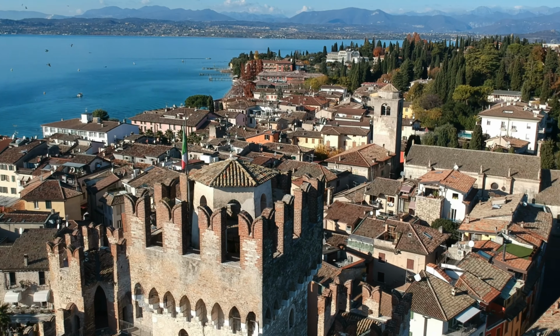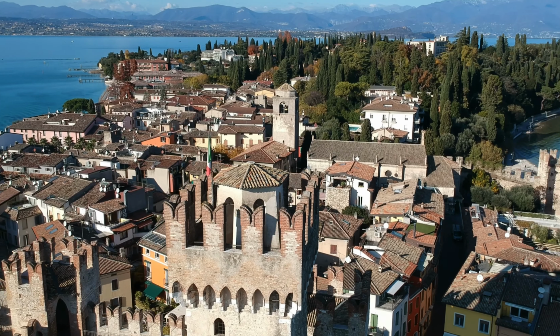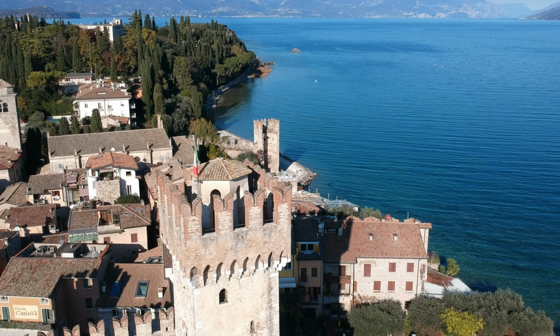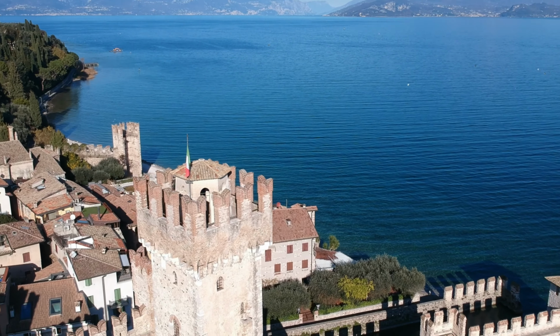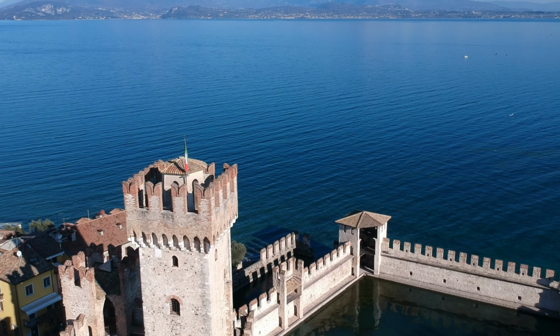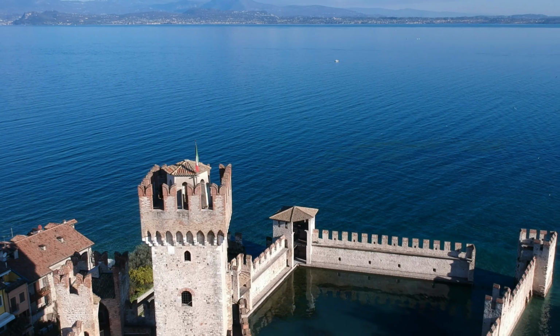The next day we visited this beautiful lakeside town called Sirmione, which sits on Lago di Garda, or Lake Garda. And from this town, you can actually see the foothills of the Alps, which makes for an incredible view.